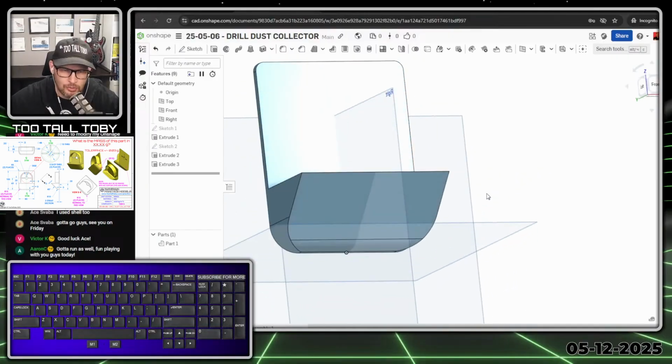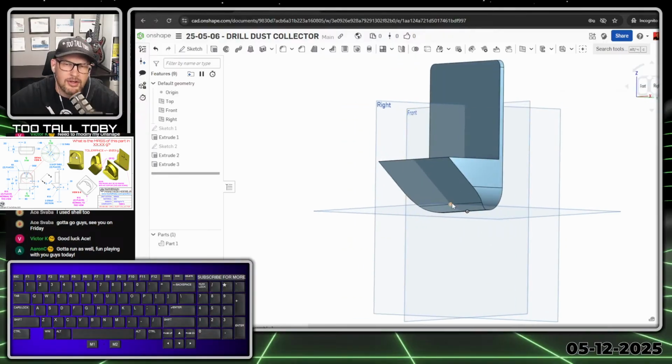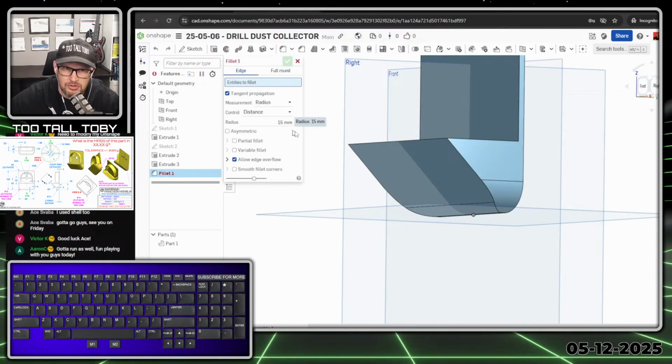We lopped off those corners, and now looking at this thing from the front, we've got that 15 millimeter radius there looking at it from the front. And so that also sets us up to create that other radius coming down here along this edge. So if I go here to the fillet command, the fillet feature command, and I say I want that to be a radius of 15, I can pick on this edge here.